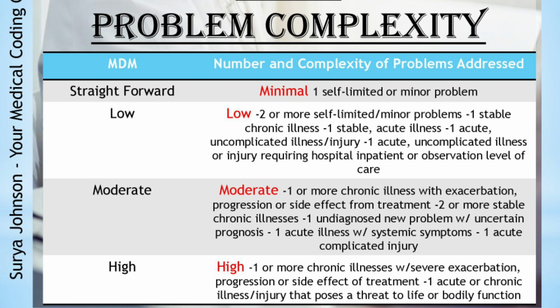It is going from a self-limited or minor problem, to more than one self-limited or minor problem, which will become a low level. Mild, acute, stable illness, stable injuries and uncomplicated illness will become low, and moderate is going for one or more chronic illnesses with exacerbation, side effects, and two or more stable chronic illnesses, and a new problem with uncertain prognosis, and also an acute illness with systemic symptoms. Whenever the severity of the patient's problems increases, it goes to the next level.